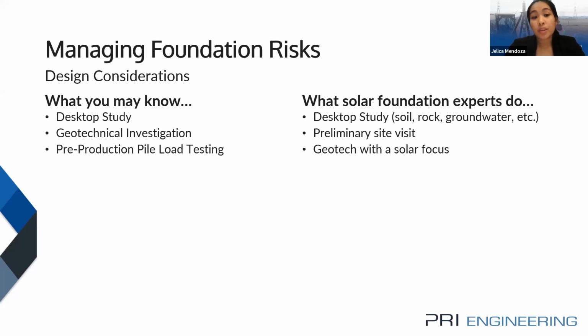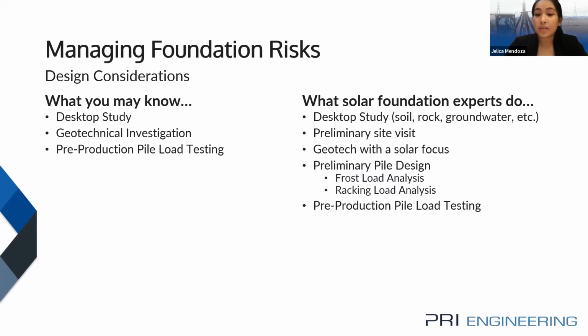Next, you'd want to do pre-production pile load testing. When we do pile load testing, there's a lot of work that actually comes with that. Before you go to site and put some test piles in, it's important to do some preliminary foundation design first, which involves considering your frost loads and your racking loads, before you actually put piles in the ground. That way you can target a certain embedment depth at certain locations in your site, and you're putting more thought into what could come out of your pile load testing program.